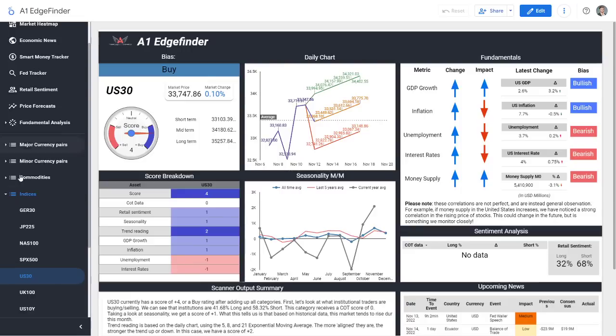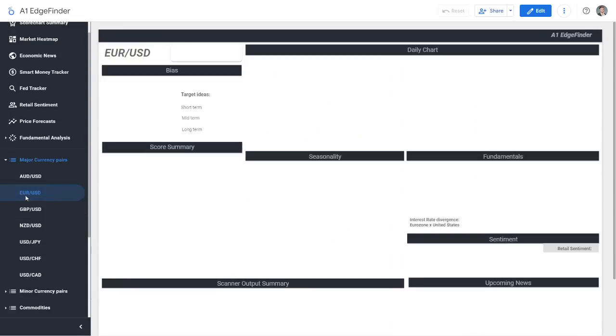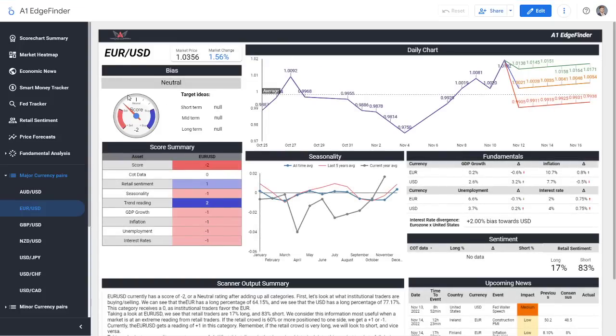Just a quick look at the Edge Finder when talking about the euro USD. What we can see here is that it is pretty neutral. So we don't have much of a bias here. And so whenever this thing points out neutral, for me, that just means there's no trade that I'm going to be placing on a chart like this.